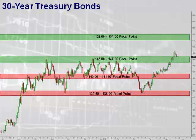In fact, any proper multi-day consolidation down to test the 145 level, and potentially even on the short term 144, 143, as long as it finds immediate support, will probably represent a buying opportunity on the 30-year Treasury bond. We are bullish on these bonds. We just need a short-term pullback in order to complement our long-term bullish bias by adding the short-term bias along.